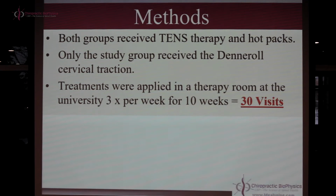Treatments are going to be applied in the outpatient department at Cairo University 3 times a week for 10 weeks, or 30 sessions. No care is going to be given at home, and no care is going to be given after the 30 visits. So the treatment is 10 weeks duration, 3 times a week, 30 visits. Stop care, reevaluate, follow the subjects for an additional 6 months with no care after the 10 weeks, and then see what the results are.